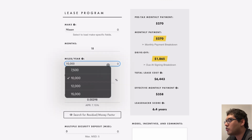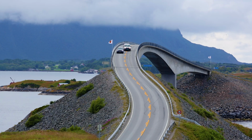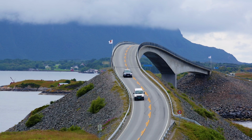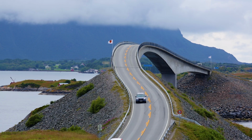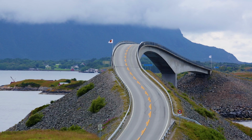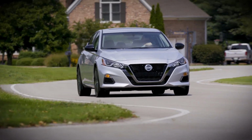Mileage, also very straightforward. Most leases go for around 10, 12, or 15,000 miles. We have it set to 10,000 miles here. Also, regarding the mileage, when you sign up for a lower mileage lease, 10,000 miles as opposed to 12 or 15,000 miles, your payment will drop a little bit because your residual value goes up a little bit, because the less you drive and the less mileage is on your car, the higher the resale value of your car. It just makes sense.